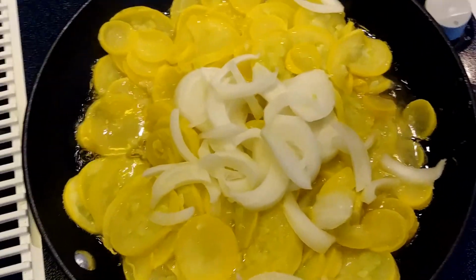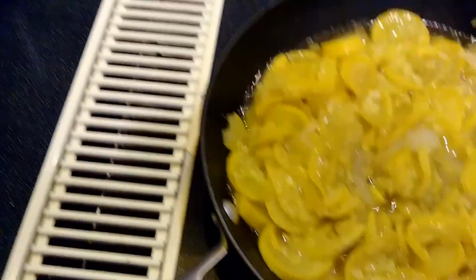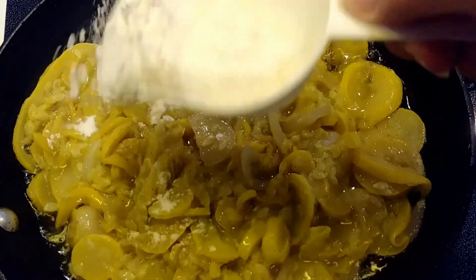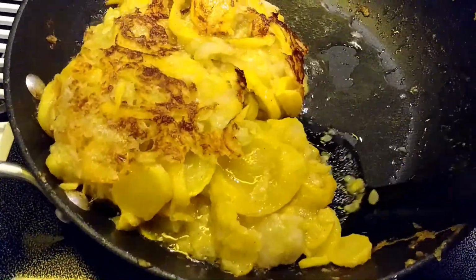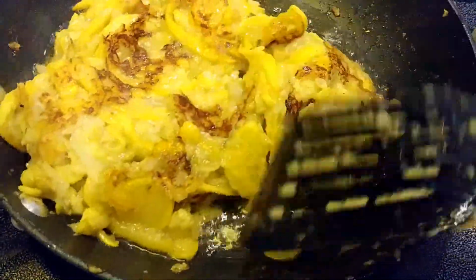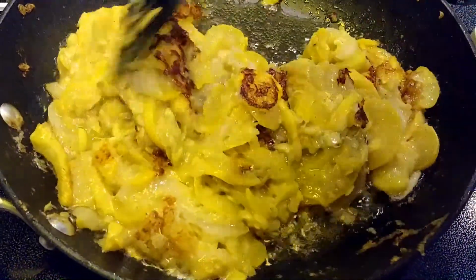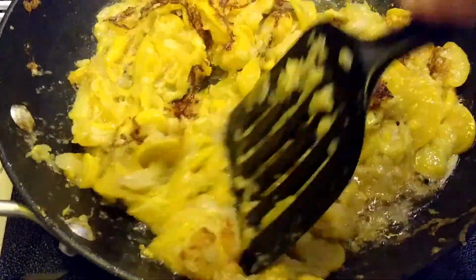So here I have my onion cut up and put on there. And so I'll put some pepper in there. And then I get to the point with the squash where I have to ask myself, do I want to use the self-rising flour on it today, or just eat it like that? And because I've got so much, I think I'm going to put a little flour on it. This is what you want to hear and see on the bottom of your squash. You want that nice crust going. Especially since I put the flour in there. That's what I want to see. So we'll let that fry up a little bit more. Oh boy, that's going to be good.